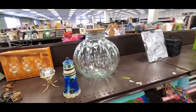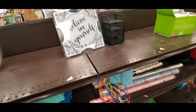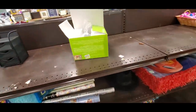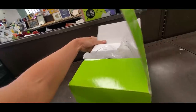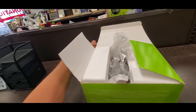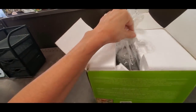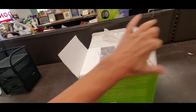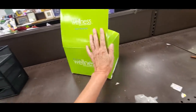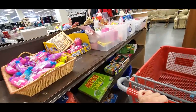Ooh, that is a big melon jug. I like it. Piñatas. This is something that, oh, it's an Avon Wellness Rock Waterfall that I'm not going to, it looks like something's missing though. We're not going to tear it apart. Somebody's already done a fine job of that.